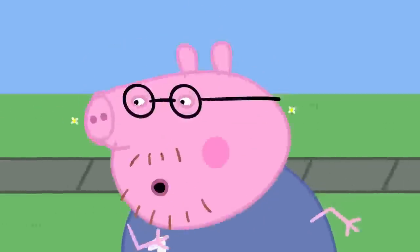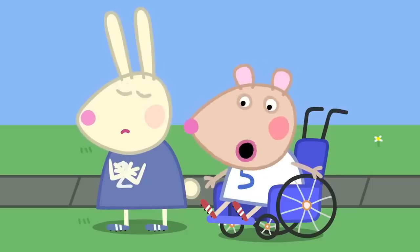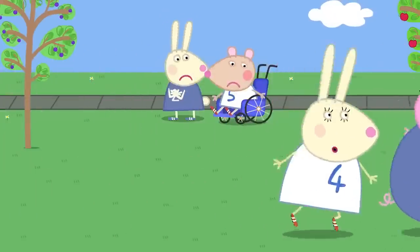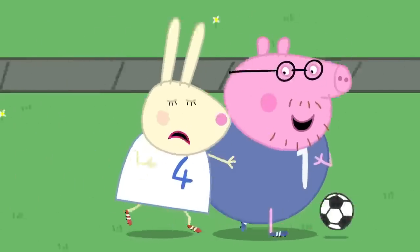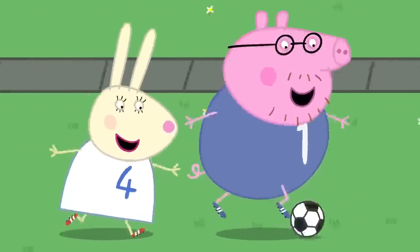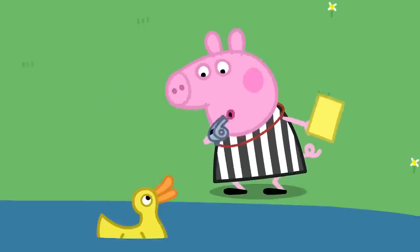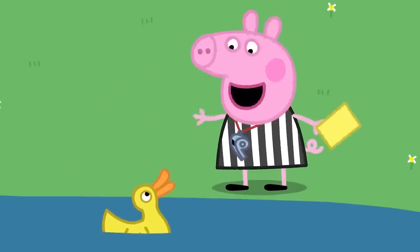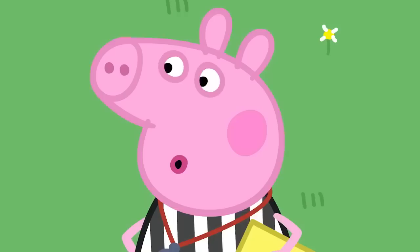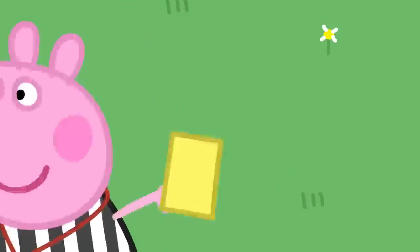Watch out! Can we have a go now? I want a kick. Daddy Pig and Miss Rabbit are not following the rules. Referee! This stuff is too sweet. Referee Peppa! Peppa is having so much fun, she's forgotten all about the football match. Oops.